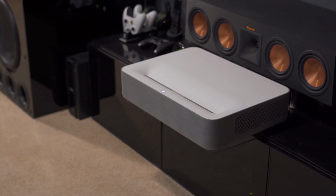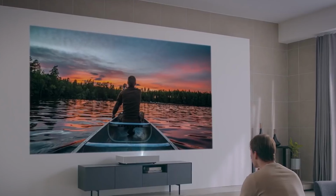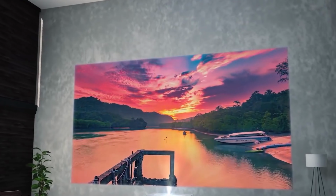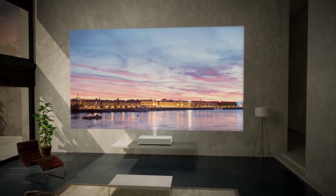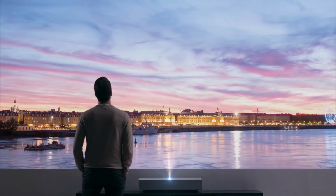The HU85LA also boasts LG's Sine Beam laser technology, delivering a crisp, bright, and vivid picture that remains true to life even in well-lit environments. Whether it's a movie night, sports event, or an immersive gaming session, this projector ensures a captivating experience.